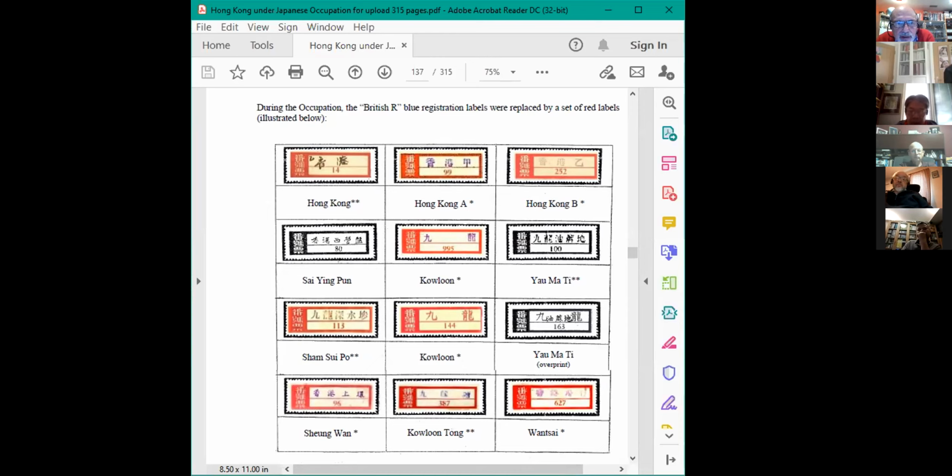And they were all red with either black or... apparently it was the same seal on which they apply a subsequent overprint with the name of the different post offices. Wow. Great.